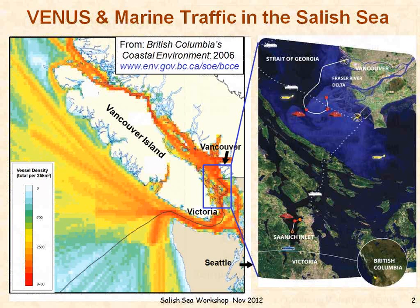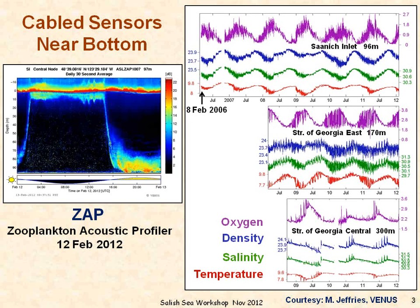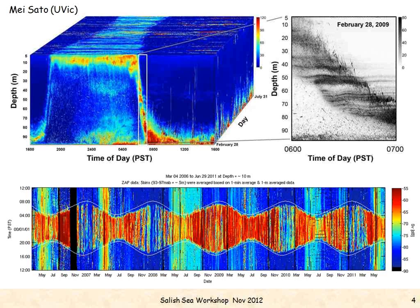We have nodes where the cable comes out near the Vancouver Airport, and we have nodes at 300 meters and 170 meters, and then a study by Natural Resources Canada looking at slumping and the stability of the delta here. In addition, we're starting to instrument the ferry routes. There's a route across here, three routes. And we also have an observatory in Saanich Inlet.